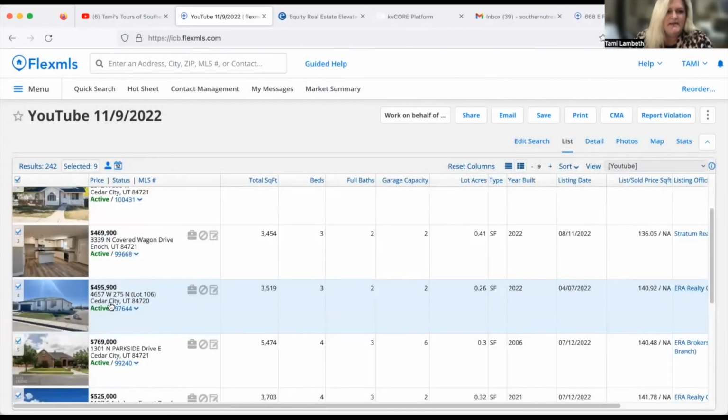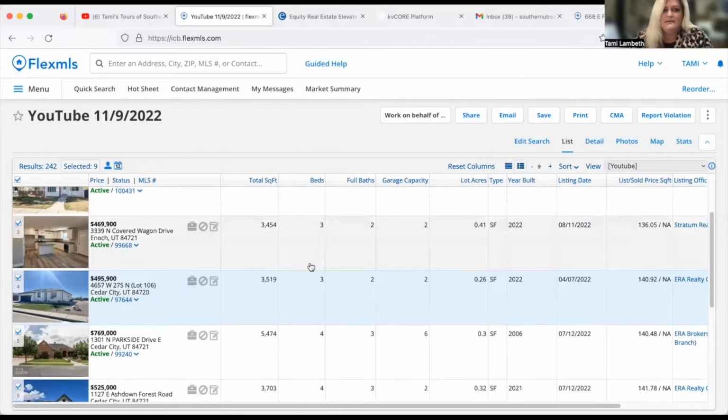Okay, on this one, it's $495,900 is the purchase price. It's 3,519 square feet with a 3-bedroom, 2-bath, and 2-car garage. It's on a 0.26 acre lot, a newer one built in 2022, and it's at $140.92 per square foot. Let's look in here and see our pictures.